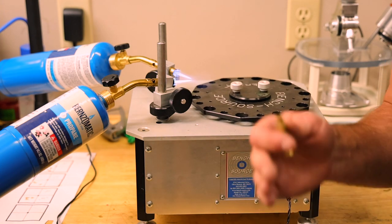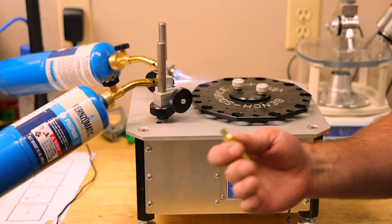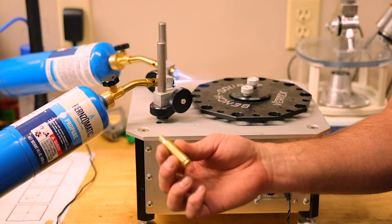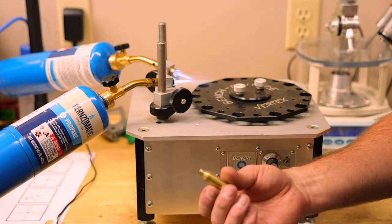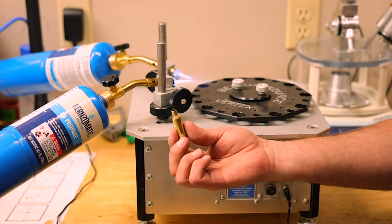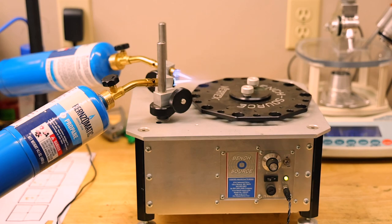Anywhere below that, it starts to anneal, but it anneals a little slower, and it takes more time under lower heat, and we don't want the heat to sink down towards the case head and give us a problem. That's why we use the torches, and we apply the most heat that we can in the quickest manner, so it keeps the heat up here in the case neck and shoulder junction. So let's dim the lights, get this set up, and run some brass through it.